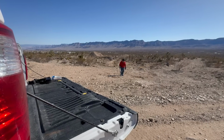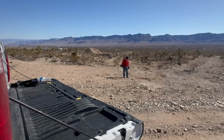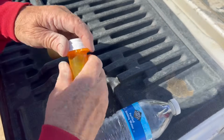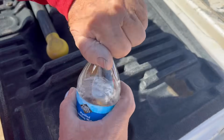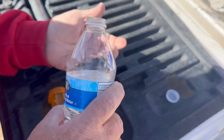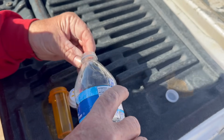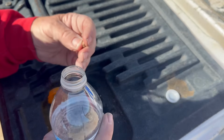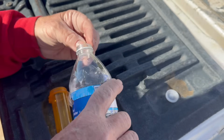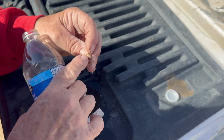Yeah, I think I'm done. I gotta work my way back to the truck. Well, let's just see what these do here, shall we? See if water does anything to them. This was the little one. They break down fairly easy. Once you get them in vinegar, they just break down pretty good. Oh yeah, see, there's the gold right there. So it's locked up inside this rock here.